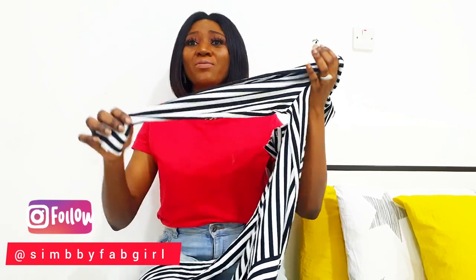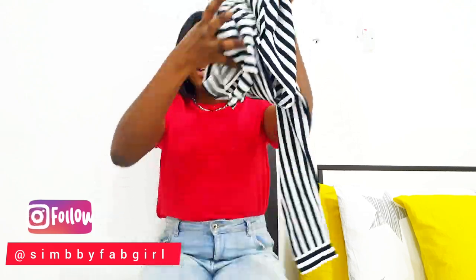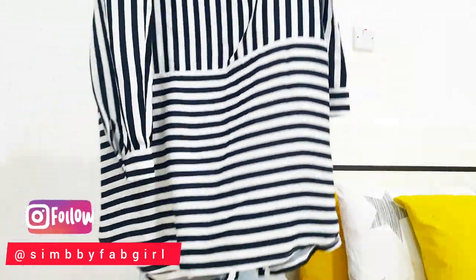Also size 14. For the quality of the fabric, OMG, it is so lovely. I love the texture. It's lightweight. I can wear it tomorrow. It's summer, I can wear it in summer. I can wear it any time of the year, because it's just really so chic. I love it. I love it.